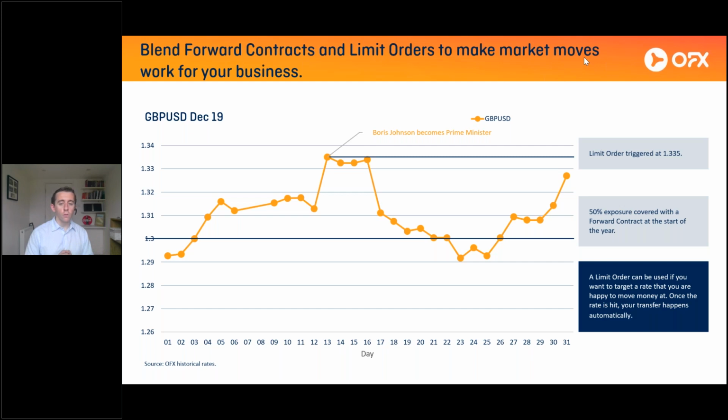Businesses don't have to constantly be looking at the exchange rate markets and the FX markets. They can set their desired target rate, and if that's hit, that order will automatically and electronically trigger, and then they can be rolled into forward contracts as needed. And the great thing about limit orders is they take advantage of that volatility.